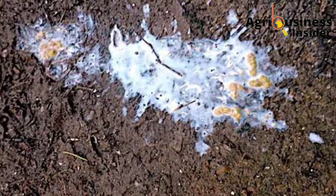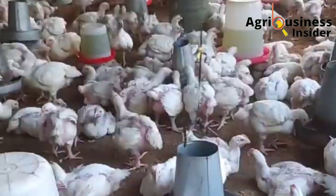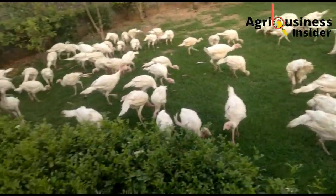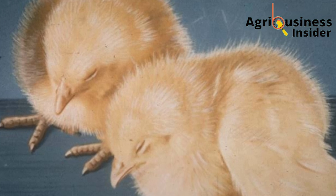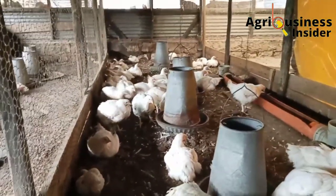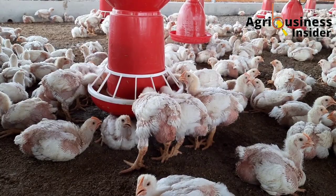Number 4 is the white and milky color in the poop. The milky or whitish color in the poop is definitely an indicator of a disease or intestinal worm infection. Diseases that make chickens give out whitish or milky poop include Gumboro, that is infectious bursal disease, or pullorum disease, which is also called bacillary white diarrhea. The best way to prevent Gumboro is through vaccination, and of course you have to deworm your chickens so that you can eliminate this color from your chickens' poop.